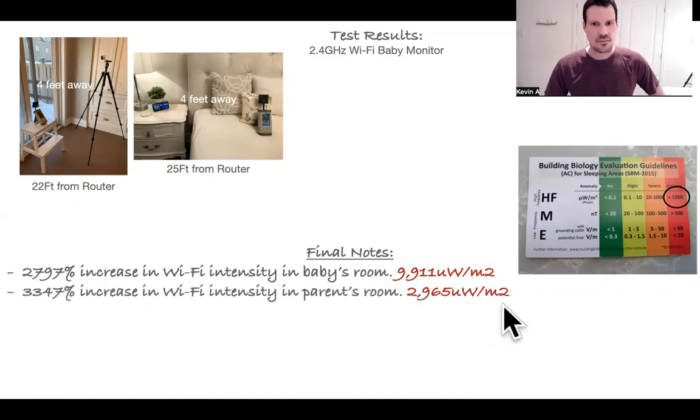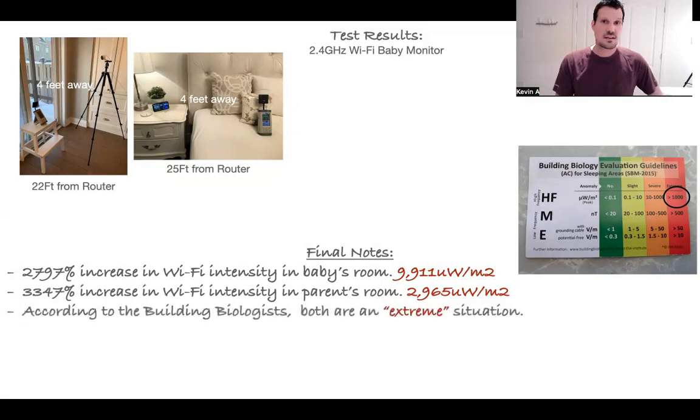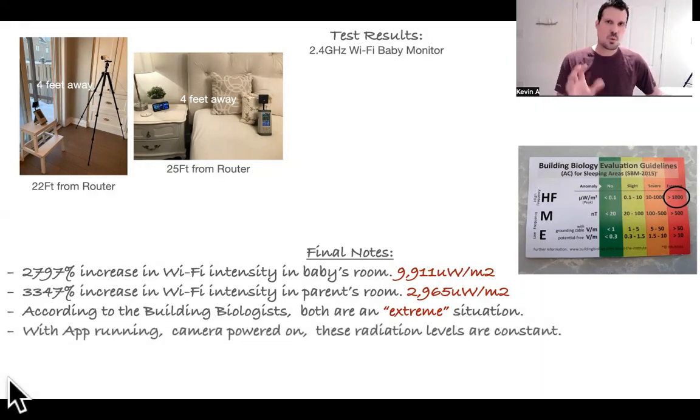Now, even though we've got a smaller power density reading here, this 2,965, we have to remember we started with a much lower baseline. So like I said, according to the building biologist guidelines, both situations are an extreme situation that we need to deal with. One thing I noticed with this Wi-Fi system is that if you have the app running and the camera is powered on, these radiation levels are constant. It doesn't seem to matter what the baby's doing. If the baby's not moving or making any sounds, the radiation that the baby would be exposed to seems to be constant all the time with this particular device that I tested.